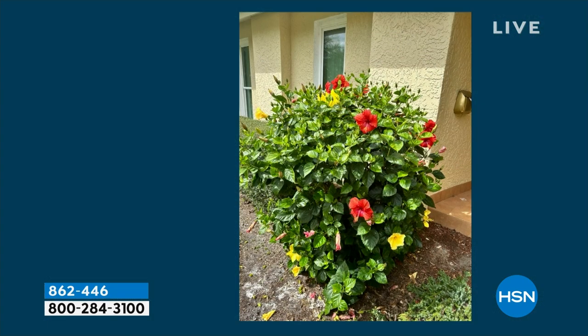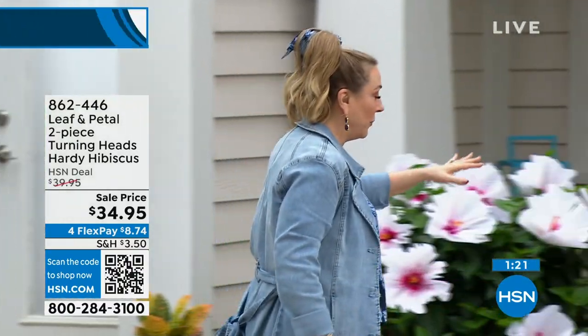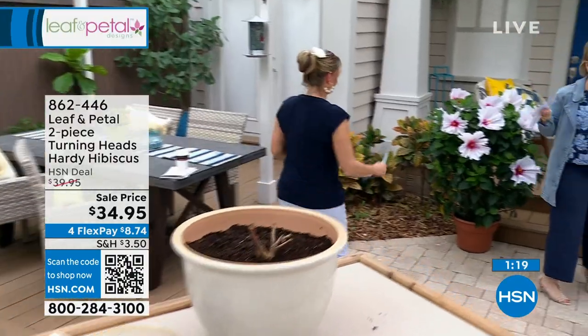There's mine. Again, this is a hibiscus, and I got this from Leaf and Petal. It was not this type of hibiscus. Is this correct? Called like gigantuan or something? It is called Turning Heads. I'm renaming it, but we're showing a picture of my house. But come on over to the size of the blooms. And by the way, you're getting both of these.